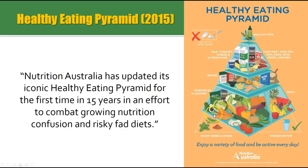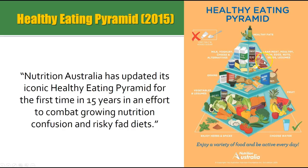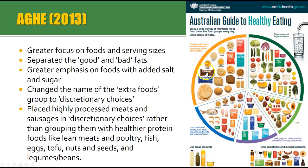So you'll see that there is now legumes and vegetables, with only a small portion of that being fruit, which is something that we didn't see previously. The grains are now separated out, whereas before they were all lumped in together. And then you've got your dairy, and then your meat, and then your healthy fat. So this pyramid is now 5 food groups and then healthy fats, which is similar to the 5 food groups that we see for the Australian Guide to Healthy Eating.